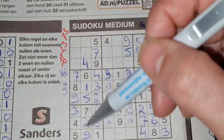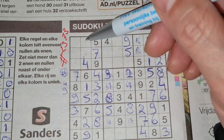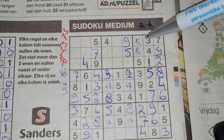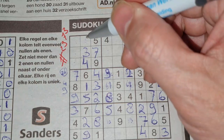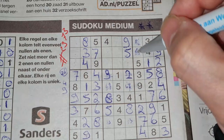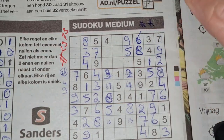2 numbers left in the second column for the numbers 3 and 8. 3 and 8. We have a 3 there, so no 3 there. 3 should be here. And the 8 goes there. Now we have an 8 there, so this box cannot be 8 anymore. This box should be an 8. And this should be a 6.